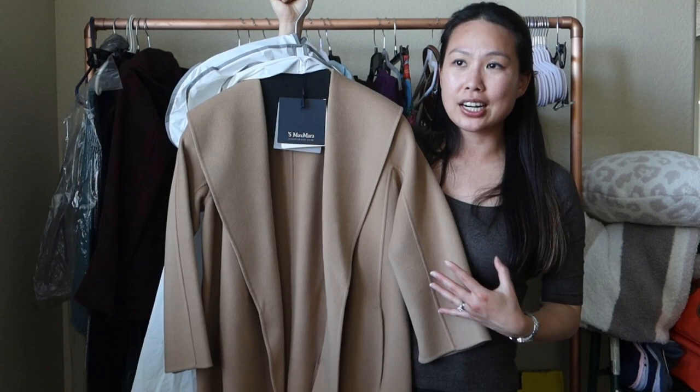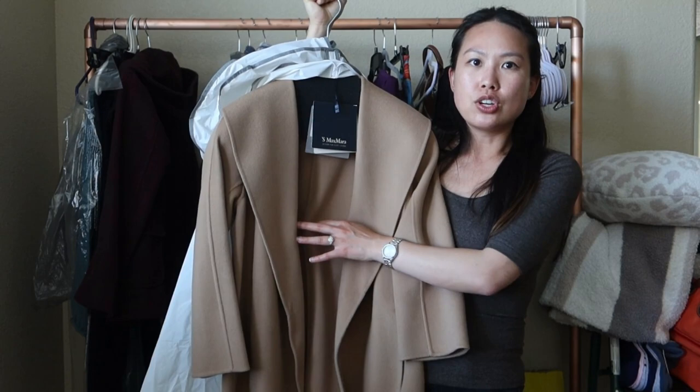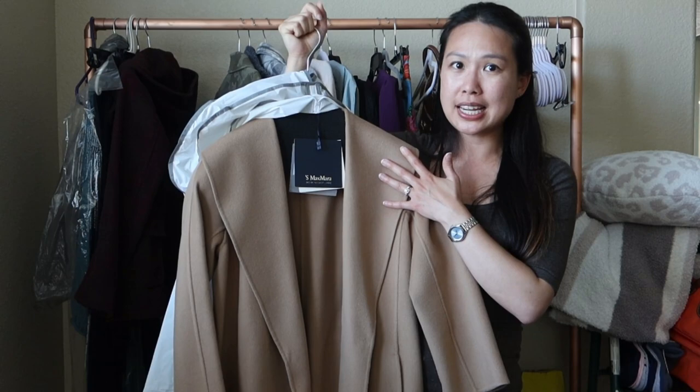I think they offer it in the tobacco color, which is a similar brown shade, and also a deep teal color, which I love. So if you like a really good quality double wool kind of wrap coat with a shawl, this is perfect for the fall, and it goes with so many items like jeans, trousers, skirts, dresses, everything. So you do save quite a bit on this piece, so if you can get your hands on it, it's a good one.